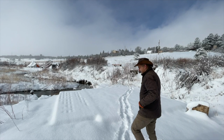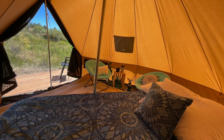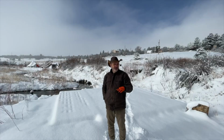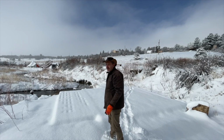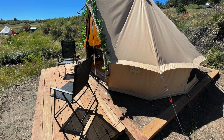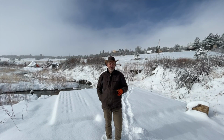Okay, you can't really see it very well, but right here, deck on the front, and then you got the creek in the back. We had the tent up a little bit last year. The creek kind of flows right around you and swings around this way, goes over there by the other bell tent. For the third bell tent, I don't have that pad built yet. We plan on building that this month and getting it open.